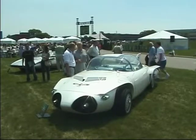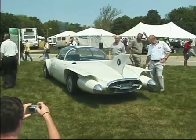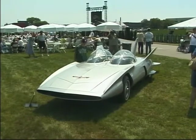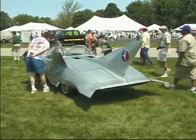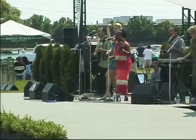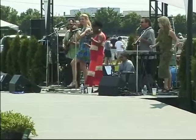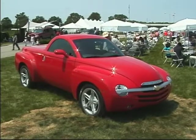Firebird 2. Now this one here has got twin cockpit bubbles. And this one's got multiple fins. And this is where all the background live music comes from, over here on the little stage. This is where the awards presentation is going to be at 1:30. A direct Chevy reflection of his personality.